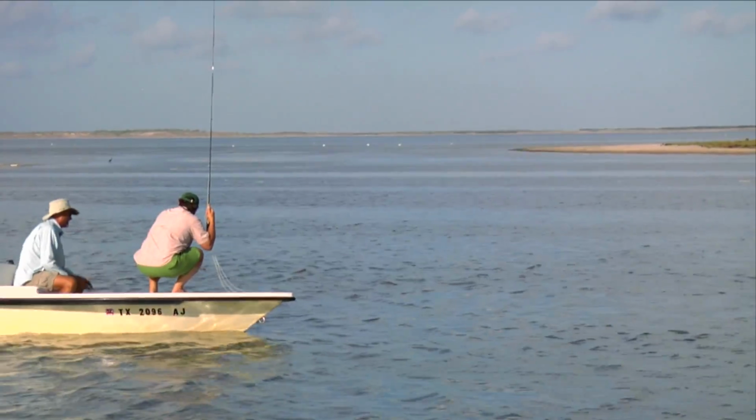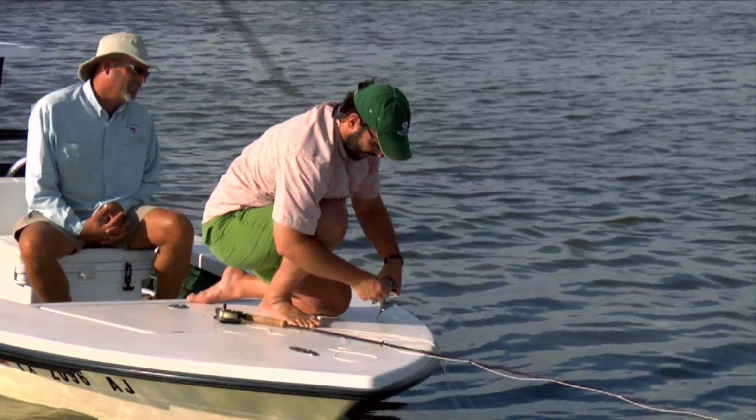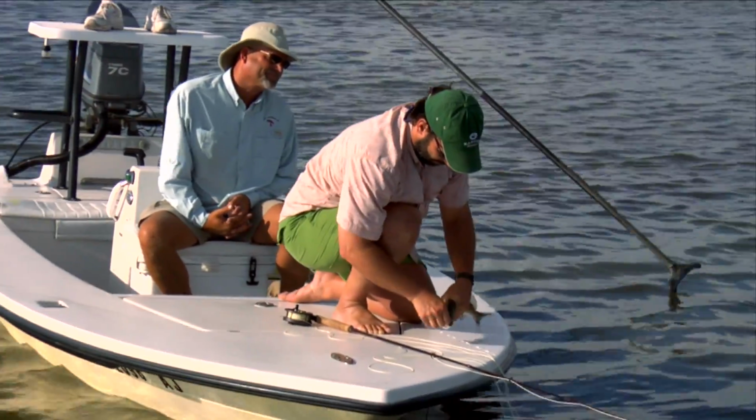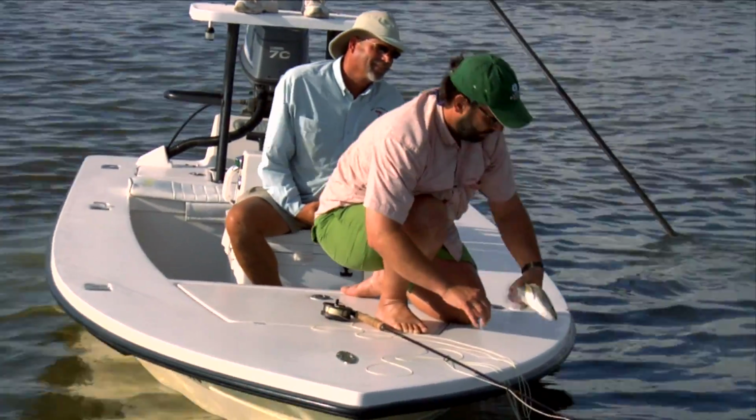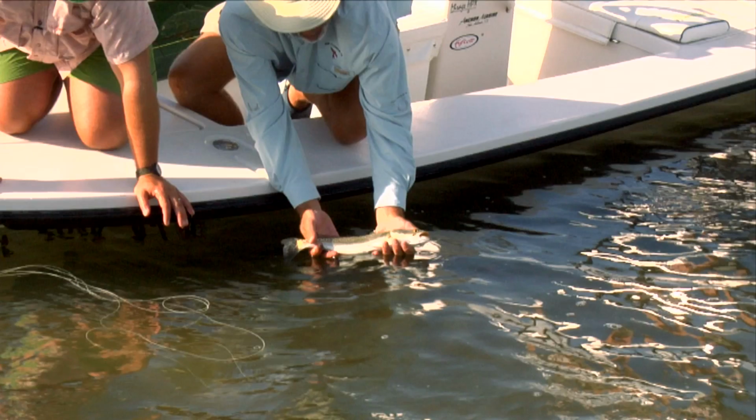It's pretty clear that Chris has a deep passion for fly fishing. Writing about it seems to come natural to him. Big black spots. As we get some photos of his first trout, he's all smiles. I think we're with the right guy. I think we are.